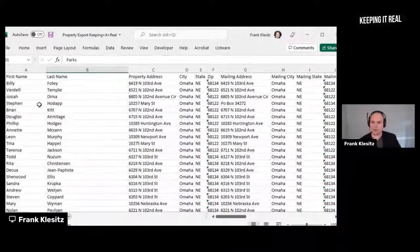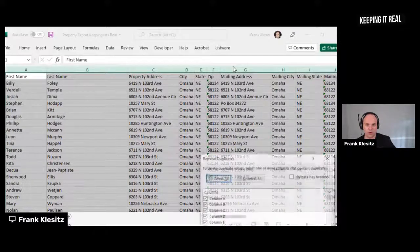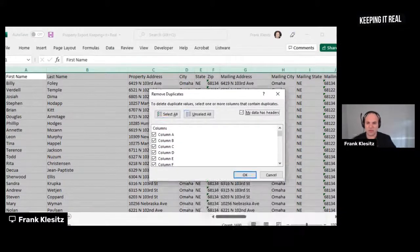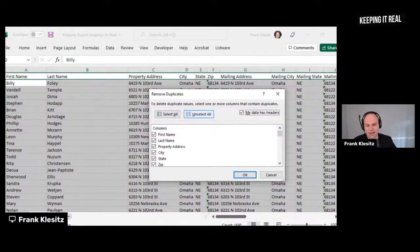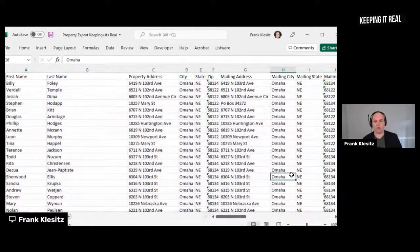Now, the next thing I'm going to do is I'm going to go ahead and select all. And under data here, I'm going to go to remove duplicates. And I want to make sure that you don't want to mail someone like five different letters if you have the same mailing address. So I go ahead and make sure I deduplicate by mailing address. Watch this. It removed 20 duplicate values. That way, if someone has the same mailing address for whatever reason, probably some landlord in the list, they don't get like two, three, four, five letters. I deduplicated by mailing address.